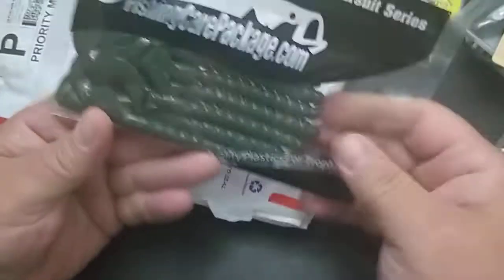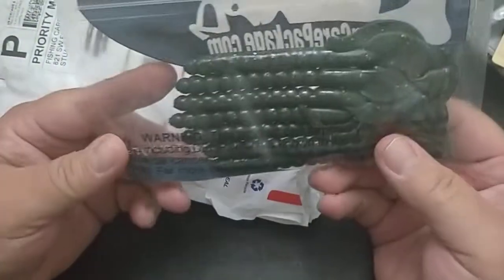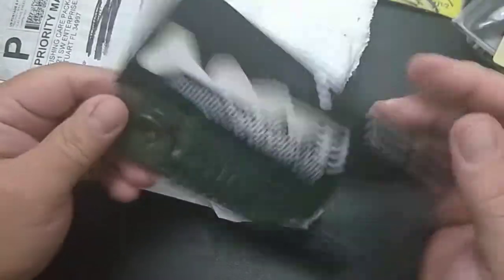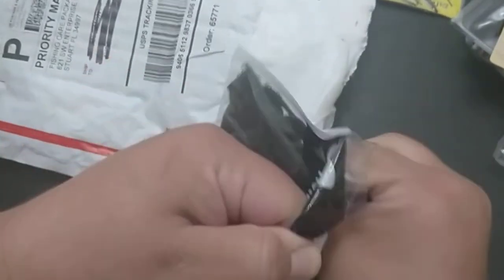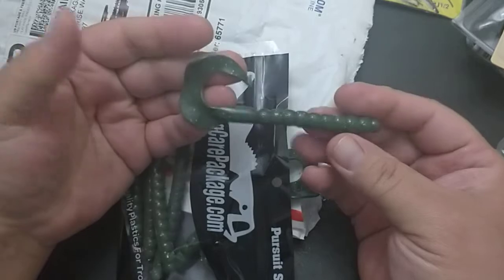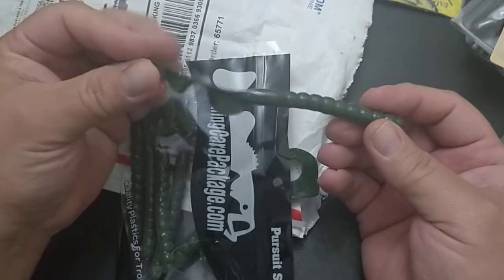What's next? Let's pull out of here. That is a weird colored worm. Sorry, guys. This is one of their, I guess you would call it a 5-inch worm, but 7 inches when you pull it out. The way they measure these worms, and for those who don't know, in the mold, they measure from the tip of the nose to where the bend is in the mold. The bend sits in the mold like this. So they measure from here to here. But of course, you got all this out here to make it 7 inches.